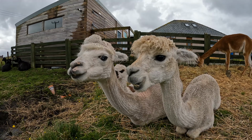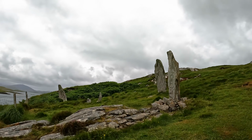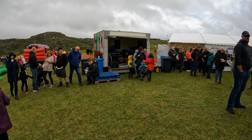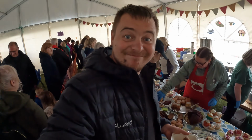We also explored another set of standing stones. They were practically everywhere there. Then we stumbled upon a local fair, where we tried some delicious foods before a sudden downpour had us scrambling back to our car.